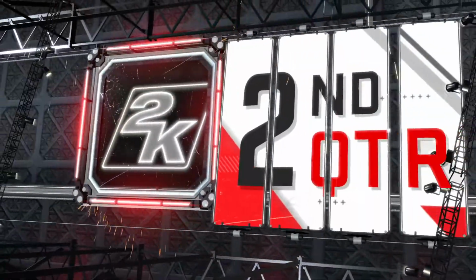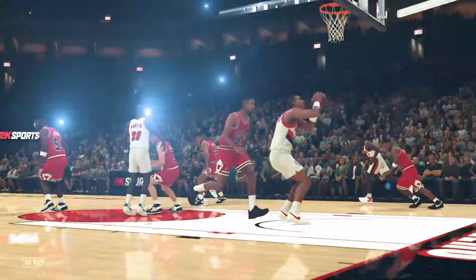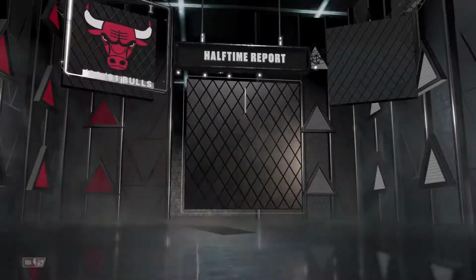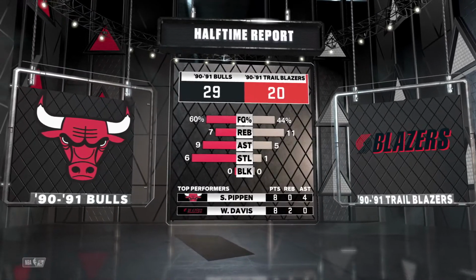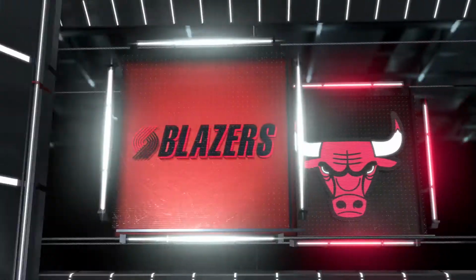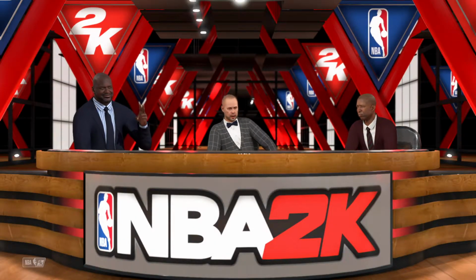And Kenny, what did you see from Portland? We've seen a lack of focus and control for them. They've wasted a number of possessions by turning the ball over. It's simple. The score should be closer if they would protect the rock and make a smart play. And that's a wrap. With the third quarter approaching, we now send you back to Kevin and the crew.